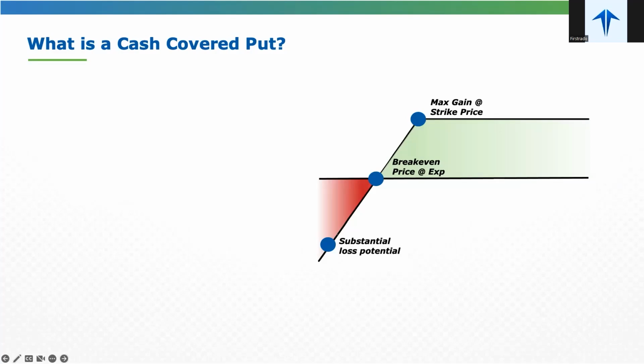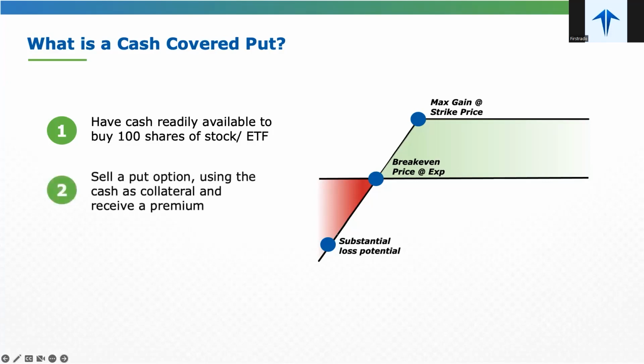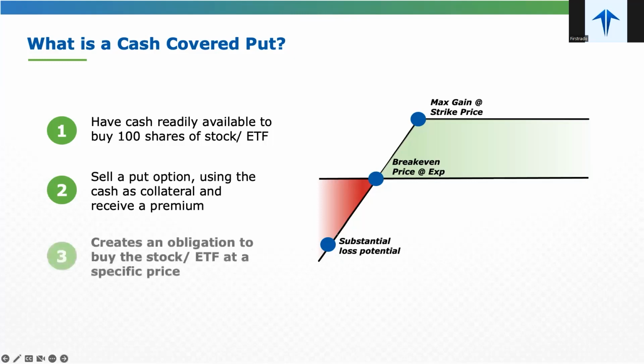But in order to create a cash covered put, you have to be able to fulfill that obligation. So you have to have the cash ready and available to buy 100 shares of that optionable stock, exchange traded fund, or product. You sell a put option and you utilize that cash as collateral and receive a premium in return for the obligation because you sold it. So now you have an obligation to buy that stock at that specific strike price. You still have substantial loss potential.